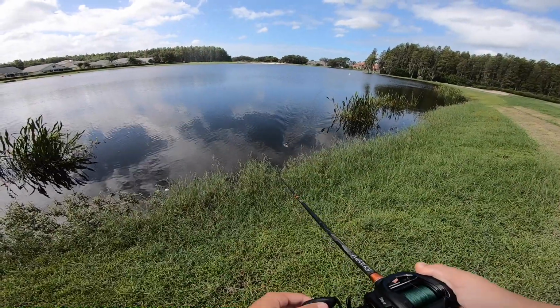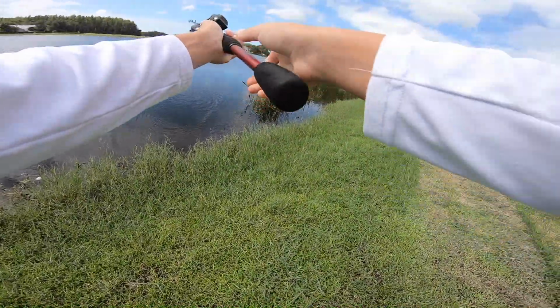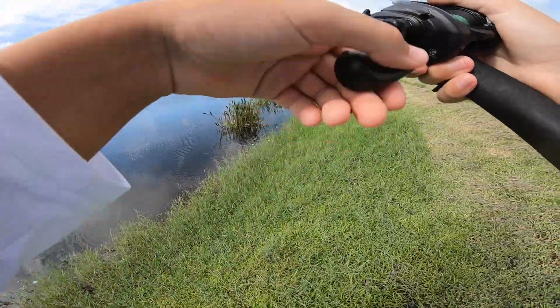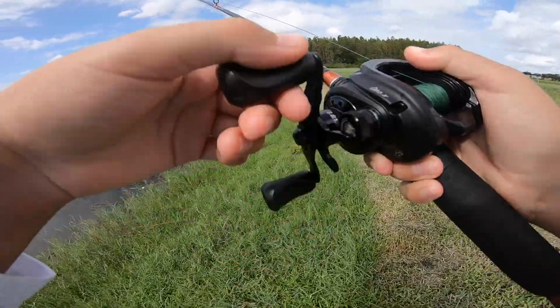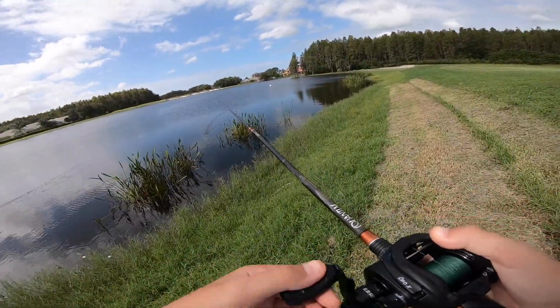But what's nice about a buzzbait is you can work it in grassy areas, wooded areas, open water, and you can cover a lot of water with it. So you can fish it quickly and efficiently. Just cover an area and just move on.